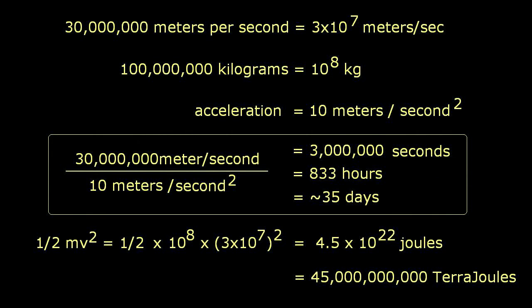Our top speed will be 30 million meters per second. Our craft's mass is 100 million kilograms. Our acceleration will be 10 meters per second per second, rounded up from 9.8. To get up to speed, we'll take 30 million meters per second divided by 10 meters per second squared equals 3 million seconds, and that's about 833 hours, or about 35 days.